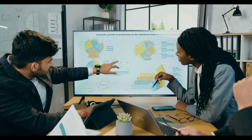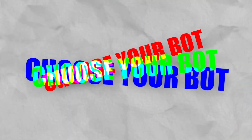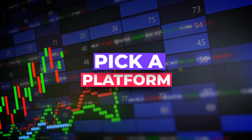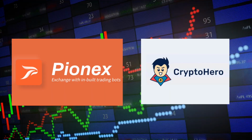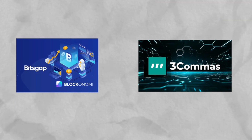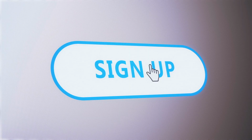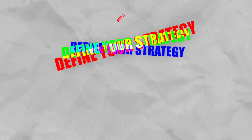How to set up your first bot, step by step. Let's break this down into simple steps. Step 1. Choose your bot. Pick a platform. If you're an absolute beginner, go with 𝐻𝐿 or Crypto Hero. If you want more control, try BitsGap or 3Commas. If you want hands-free investing, go with Stoic. Sign up, verify your account, and connect your crypto exchange using an API key. Don't worry, this doesn't give the bot withdrawal access. It only allows trading.